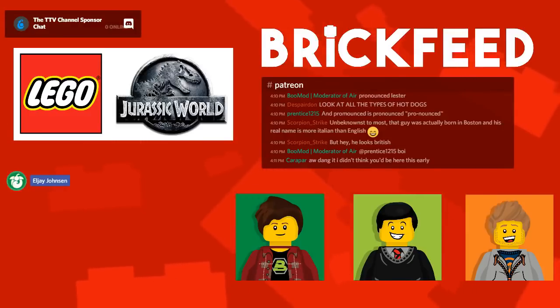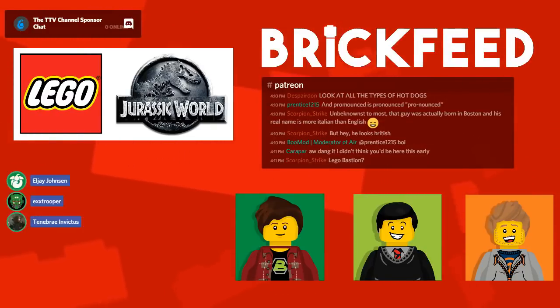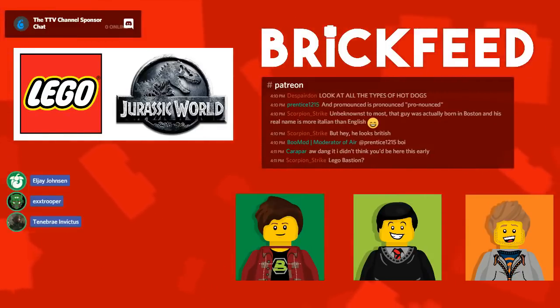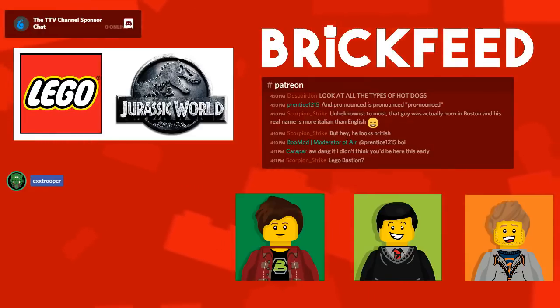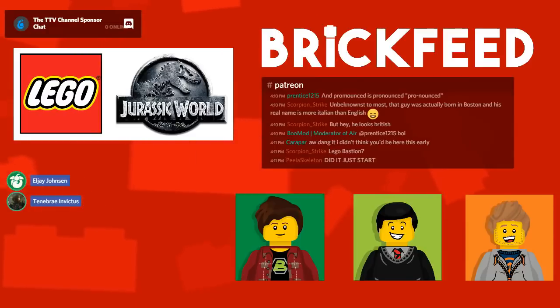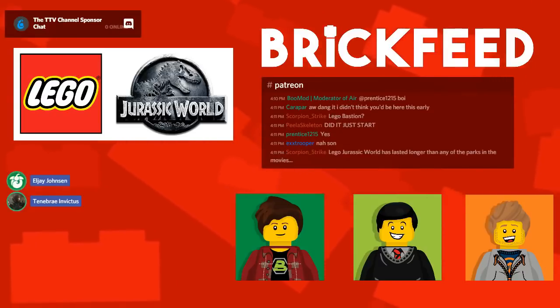First of all, there's an article on BrickFeed stating that LEGO Jurassic World will continue in 2019. This has been confirmed by Universal itself. So we are going to be getting more Jurassic World sets next year. More licensed sets. All right! Just what we needed. In addition, there will be a short LEGO Jurassic World animated film released toward the end of this year. So stay tuned for that, if you are interested.